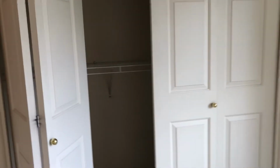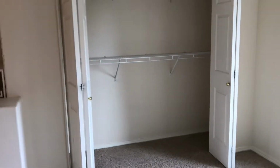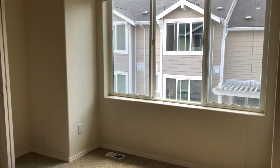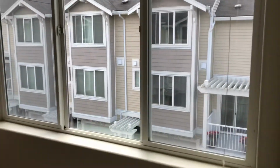Master bedroom closets, quite huge. Deep closets in both rooms. And this faces out the side of the garage door.